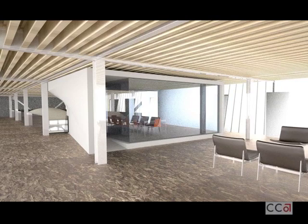This firm also projects onto non-planar and basically all kinds of surfaces, buildings, and domes. And so they're going to install a dome, which you're seeing in the background there, one of their domes, into which they project predominantly on the inside, but possibly also on the outside.